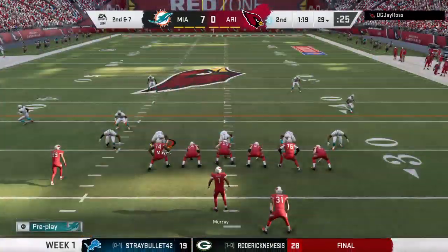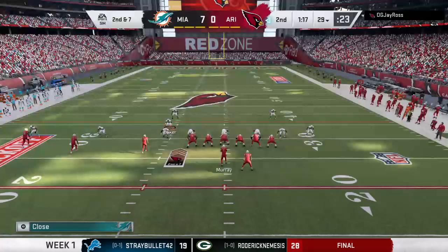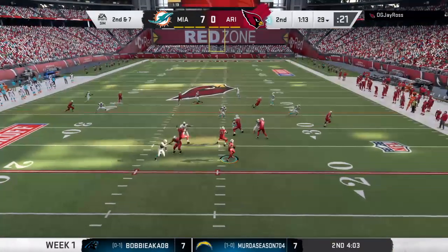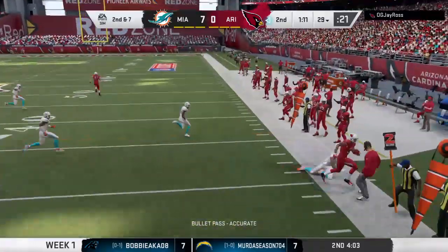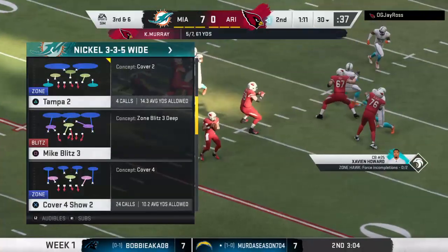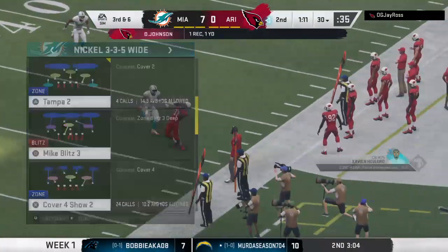The last run got 3. Now here's 2nd and 7. Watch the curl. Now Murray throwing on 2nd down. Completing it to the right side, Johnson. A 1-yard gain there following the 3-yard pickup on 1st down.